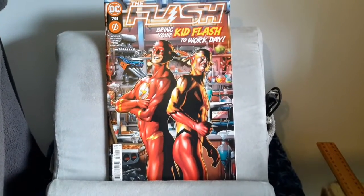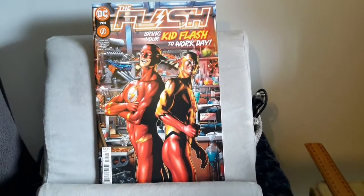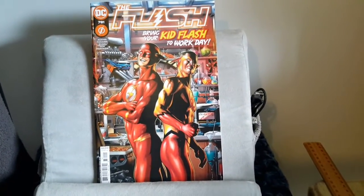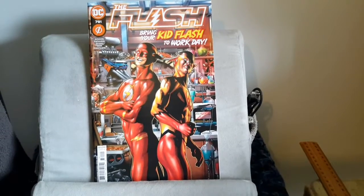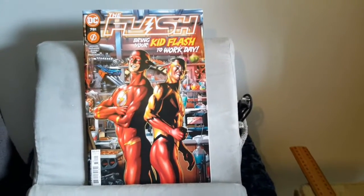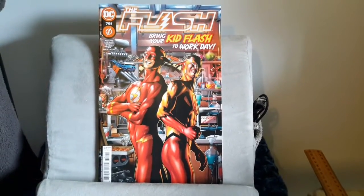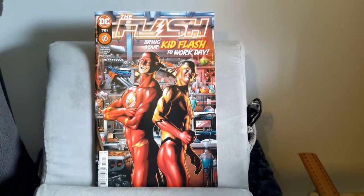So, overall story rating for this, I gave an 8.5 out of 10. I do like that Wallace West is called Ace, because whenever the speedsters might need a little bit of extra help, at least now they've got an ace in the hole.